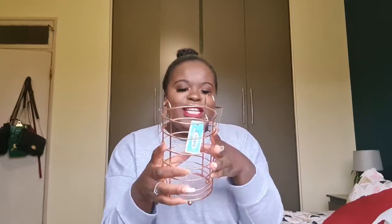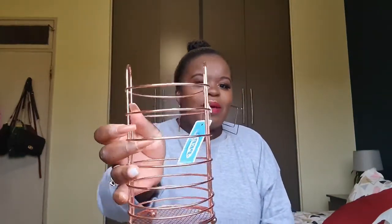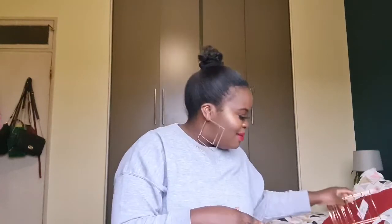Okay, so the first item is this cute little, what's its official name? Metal cutlery basket. So I've got a few large cutlery items that I've been keeping in the drawer, but I feel like they don't really belong there. So I got this at Pep Home, guys. It's understated, super simple, but it's so cute. This was 35 rand. Can't wait to use it.